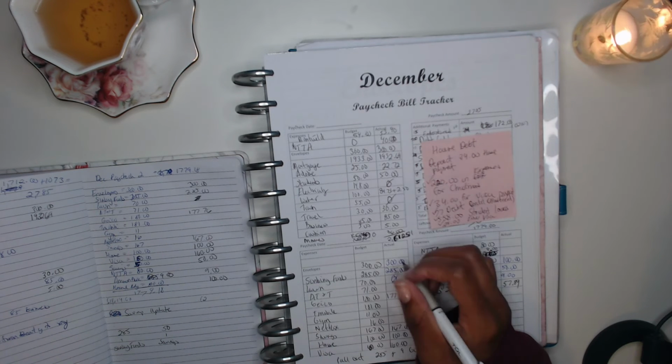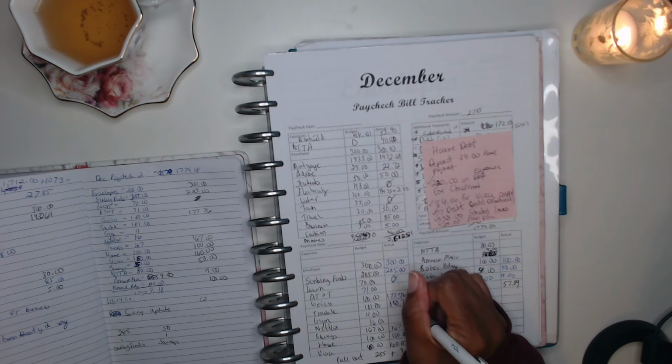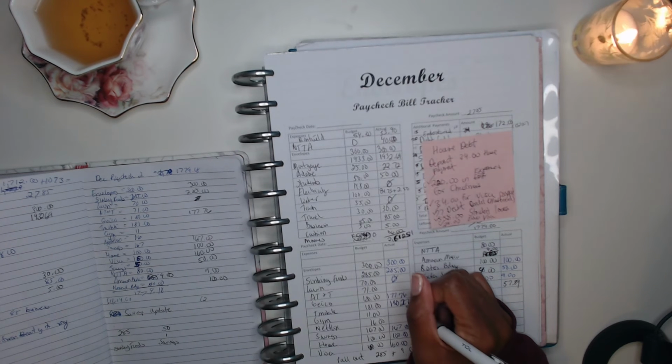T-Mobile. All right, here we go. Finally getting somewhere. T-Mobile was 180.727. All right, we paid some student loans, so we put that money in there. I remember that.